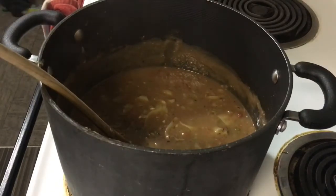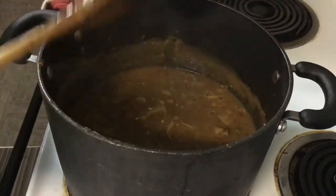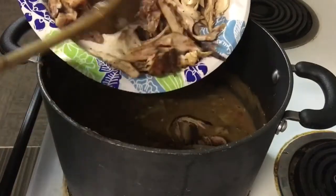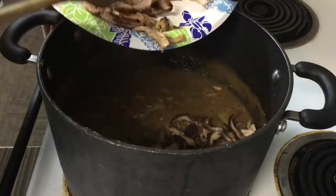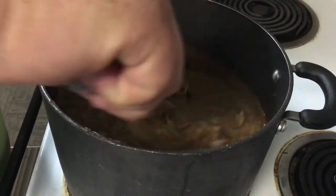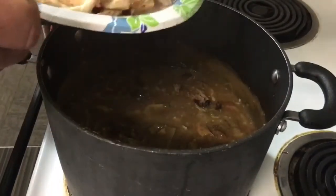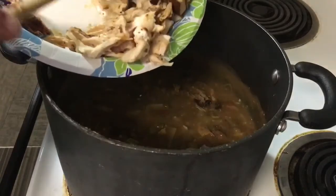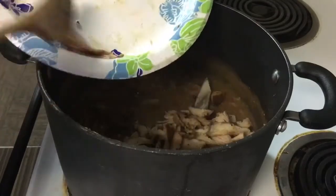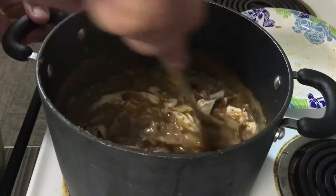Alright, it's been 15 minutes. We're going to go ahead and add our chicken. Now I got a lot of chicken here, so I'm going to be proportionate. So here's our dark meat that's going in. We're going to get all the dark meat in. Let's stir it up. Alright, good. Now here's some white meat. Let's put it all in there. So there it is. There you go, folks. We'll stir that in there.